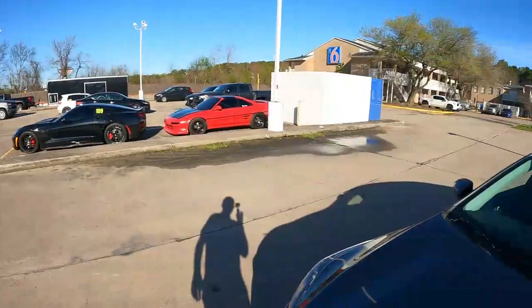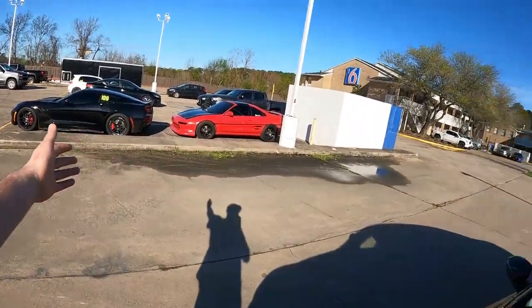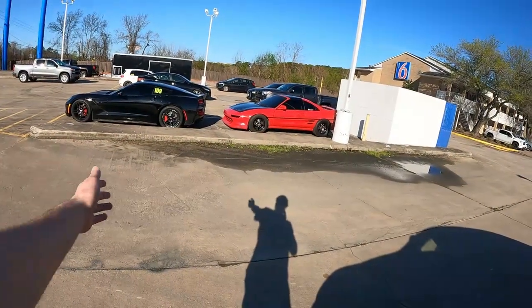So we'll be at the track today. This is Saturday. We'll be at the track for the drag racing qualifying, and then tomorrow is drag racing finals. So we're gonna do a lot of pit walking, check out some awesome cars. I mean, look at this MR2. Just right here in our little Motel 6, we got some badass cars. So let's go check it out.